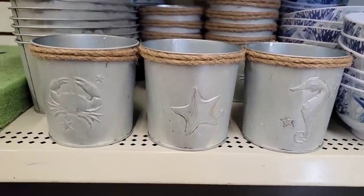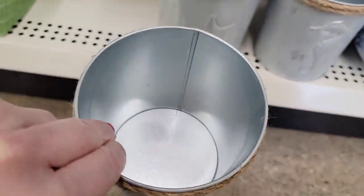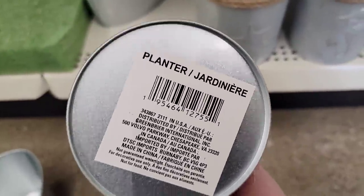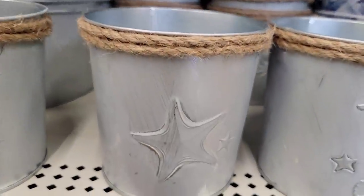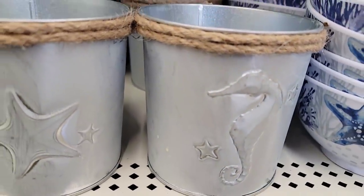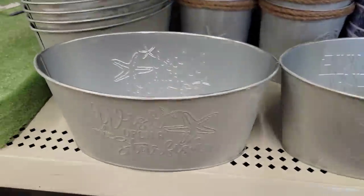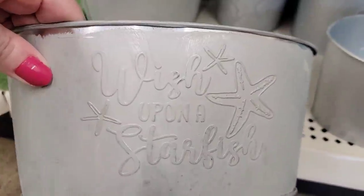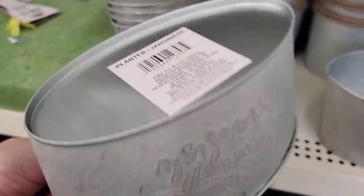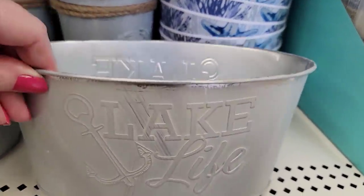And look at these galvanized planters. They're 8 by 4.5. They have three different ones. They have the crab, and it's only on one side. They have the starfish and seahorse, and they have the rope wrapped around on the top. They have two of these. These are 9 by 5. Wish Upon a Starfish. And what's cool is that it's on both sides. And then Lake Life with an Anchor.